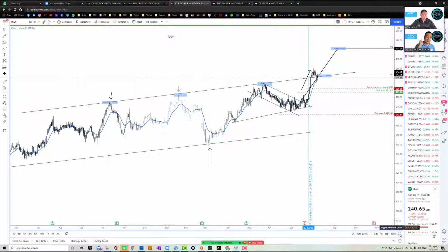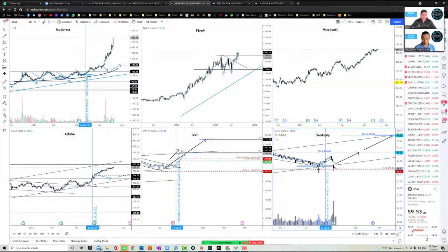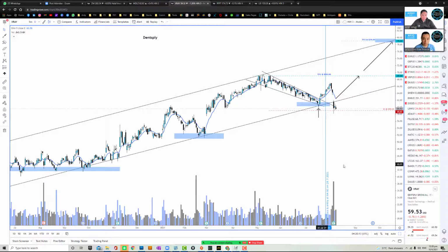So the lesson for today with ICLR is to take profits, take 50% off the table when you've made some money. But what happens if the trade goes against us? And so this is the lesson for today. We're going to look at XRAY, which is Dentsply Sirona. We covered that last week as well. There you go, Dentsply Sirona, very, very nice company.